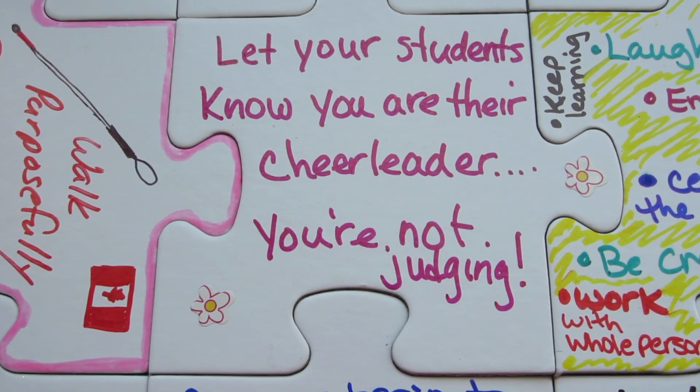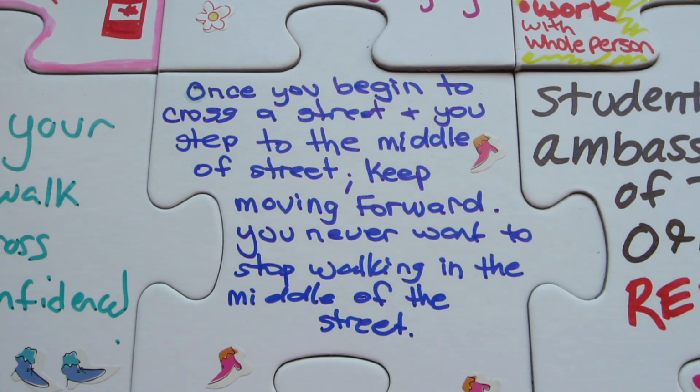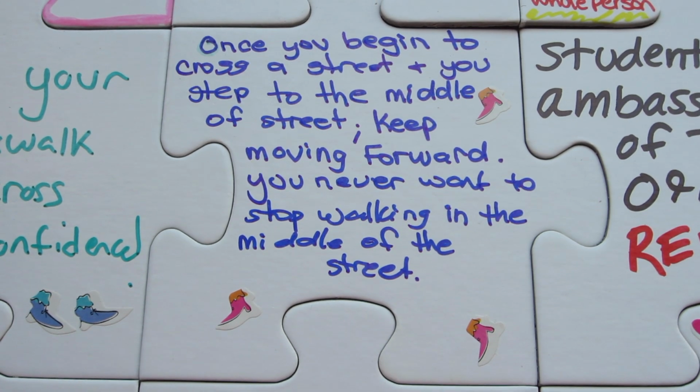Let your students know you are their cheerleader. You're not judging. Once you begin to cross a street and you step to the middle of the street, keep moving forward. You never want to stop walking in the middle of the street.